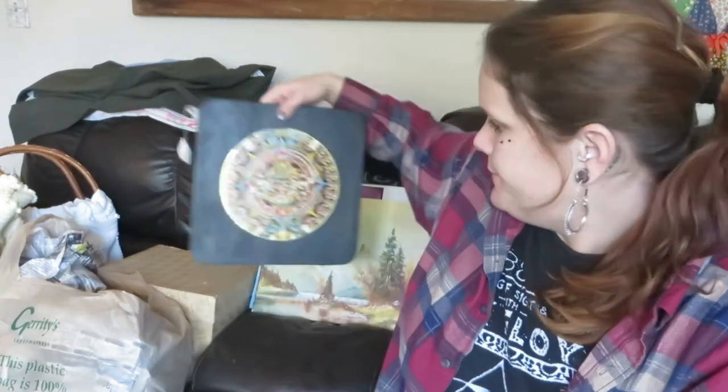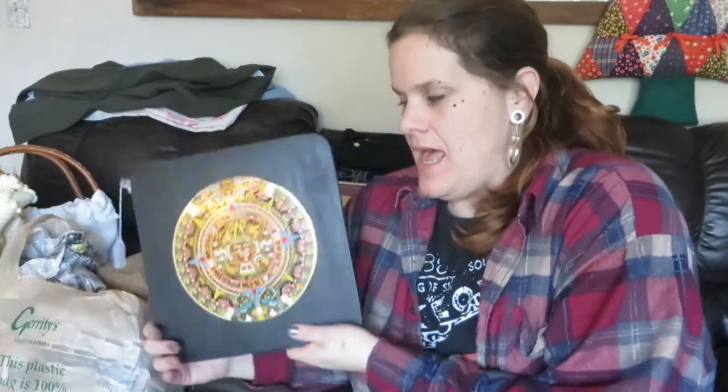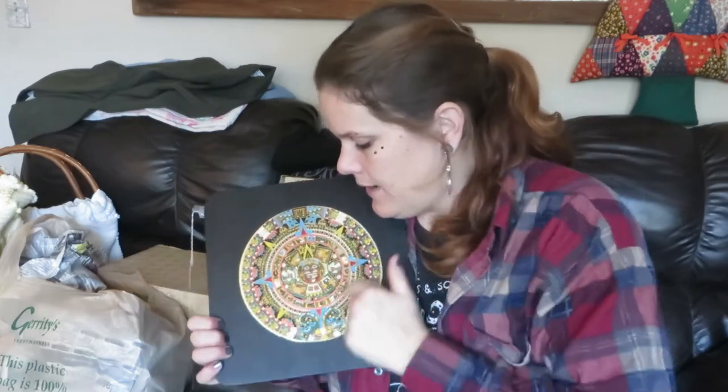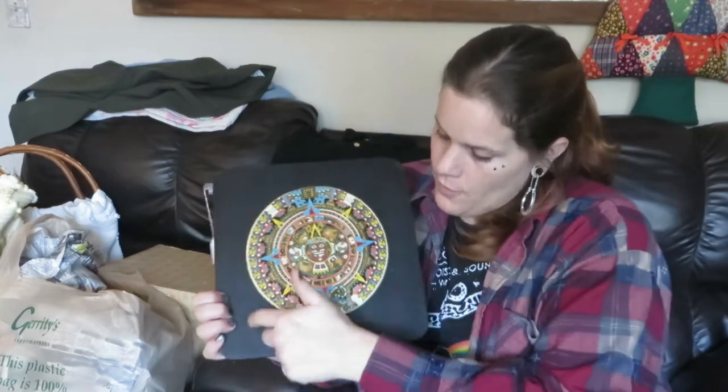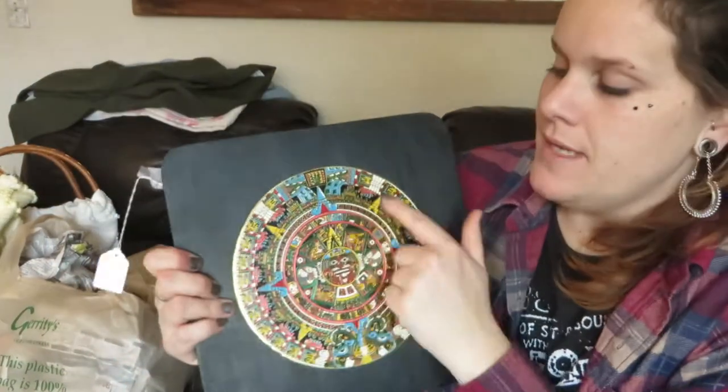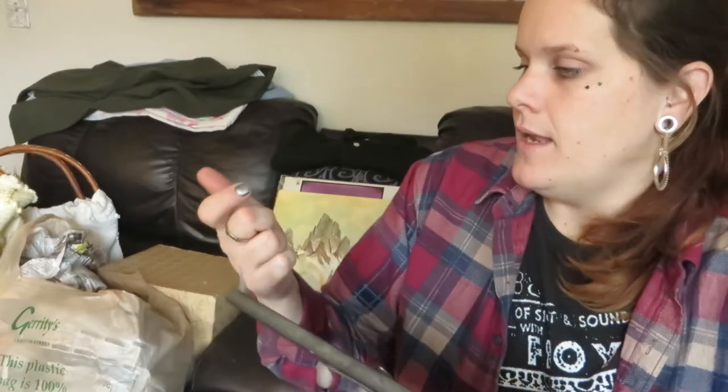Let's see, all right. Let's go here. This, I paid up for this a little bit, I think. I want to say, yeah, $18. This is more than I usually pay for any one item, but I wanted this for myself. It's made in Mexico, and it is like a brass metal plate Aztec calendar, really colorful on a black wood background. It also has information on the back about the calendar itself. So I paid $18 for that guy, but that's for me.